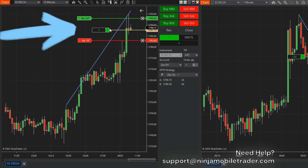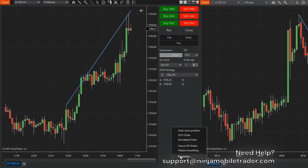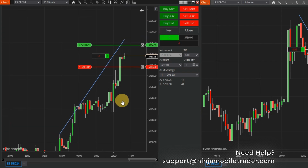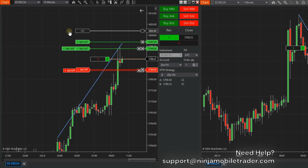However, if you try to buy and sell at the same time in this mode, it will close out the position. So this beginner mode isn't what we're looking for if you want to hedge or trade simultaneously in different directions. The next mode option is Keep Selected ATM Strategy Template on Order Submission. This mode works by creating a new bracket for each order instead of consolidating the profit target and stop loss. It's great when you want to scale into a larger overall position, but prefer the stop loss and profit target brackets calculated separately for each of the individual orders.